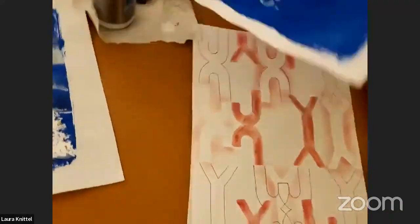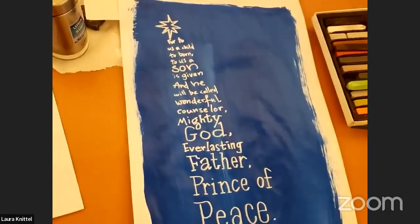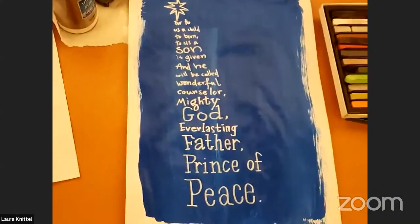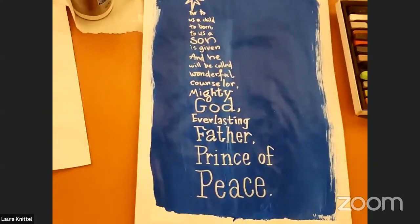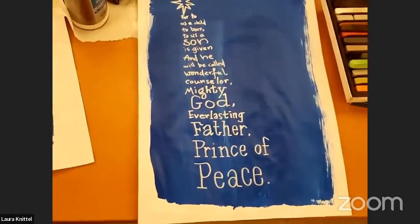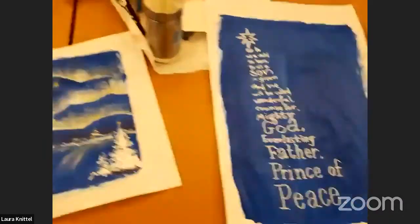I want to get a picture, but my phone is nowhere in sight. And this is another one she just started working on. Wow, the Christmas tree. Oh, I love that. Ever show the other one first, the mountain one. And she used paint markers for this one. Paint markers.